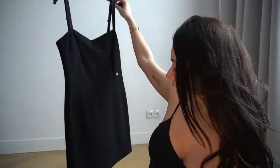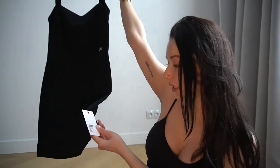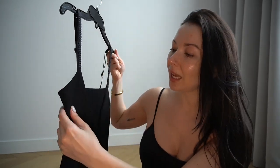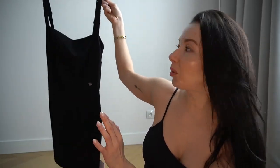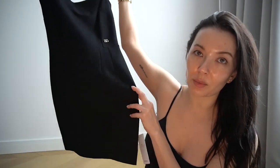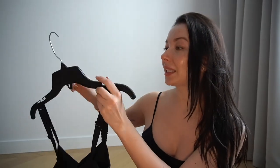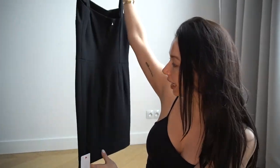The next thing I wanted to show you is this very classic, as you can see, I didn't wear it yet, it still has the ticket on. This little Dolce & Gabbana dress. I love the straps. Can you see the detail? It's so lovely. This is just a very classic black little dress, which I am going to be killing it with in Miami, because this is perfect for the heat of Miami, the humidity.